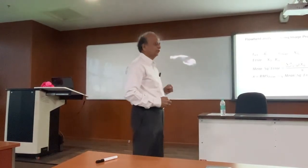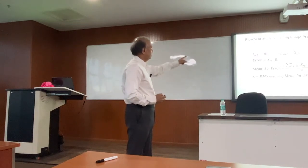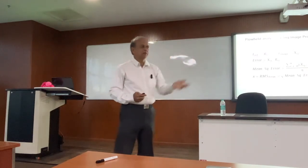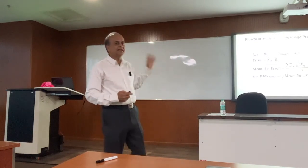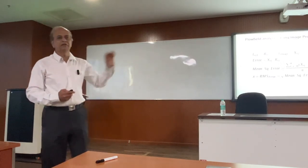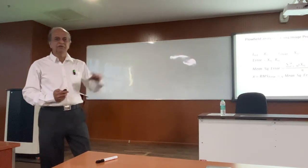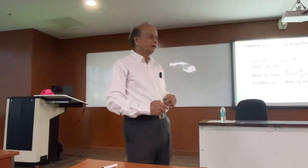So this is the logic behind this. The reference is the first image, and the image I is the next image. Take the difference, look at the mean square error, and call x the RMS of the error. This is essentially telling you how the refractive index is changing with time, because any Schlieren picture is an indicator of the change in refractive index.